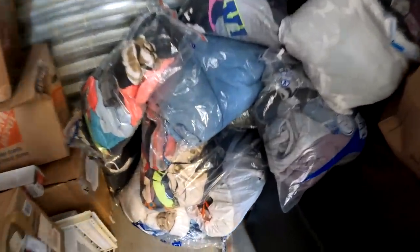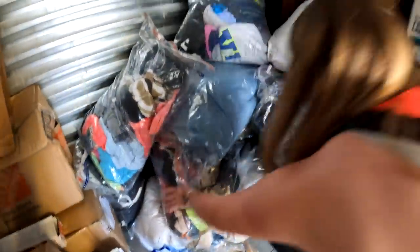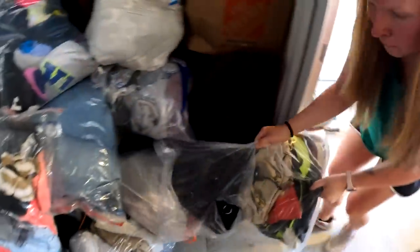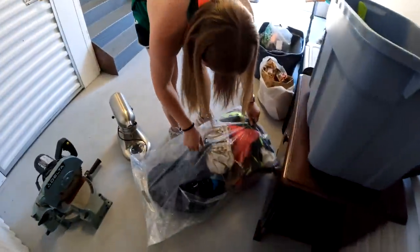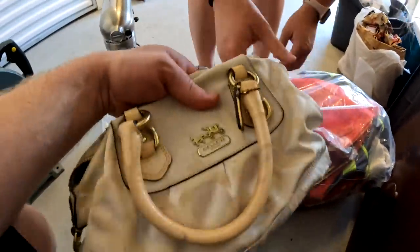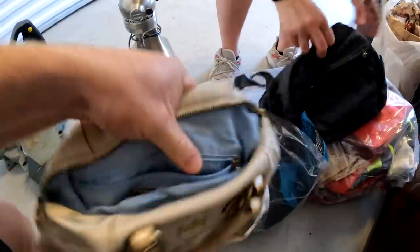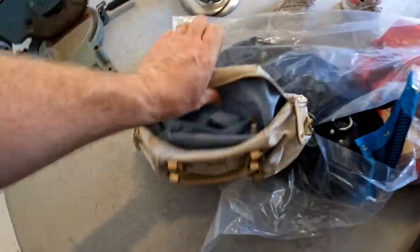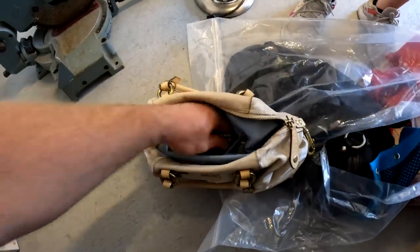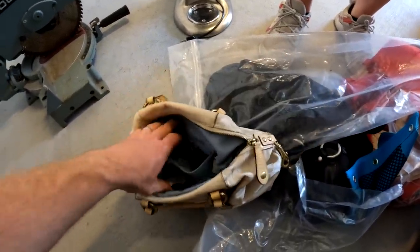That's clothes. Although, I see Coach. There's Coach in there. You want to grab that bag? Because I think there's Coach. There is. We just sold a bunch of Coach purses. Oh, yep. It is a little dirty, but these are Coach bags. Let's see. Oh, do they have stuff in them? Got to check all the purses, guys. Well, they do have some jewelry in here.